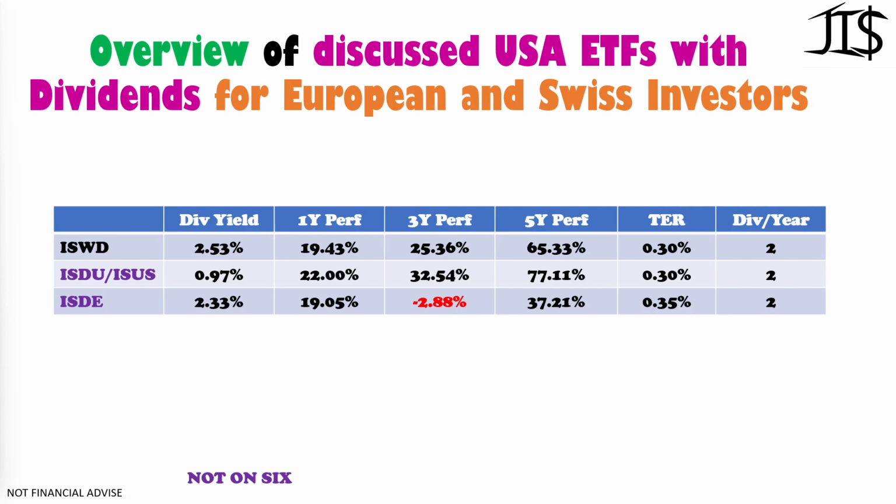But at least you can look up these ETFs with the ticker symbols that I provide, also with the ISIN code. So you can go back to the previous slides, pause the video there, write down the ISIN codes and look them up if you live in Europe, and find out where you can buy them and if your provider provides them for you on that stock market.